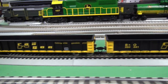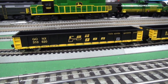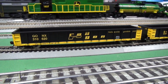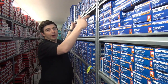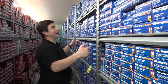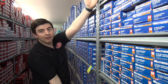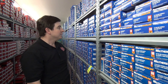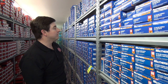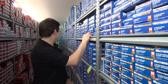And the really cool thing about this, as I said, is I have a whole bunch of different road names and a whole bunch of different road numbers. Don't believe me? Check this out. If you could take a look, railgun, railgun, railgun, railgun, railgun. I have a whole bunch of different numbers with these cars here. So, for example, if I just want the regular railgun one, I have the 310232.